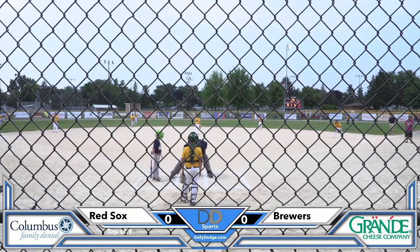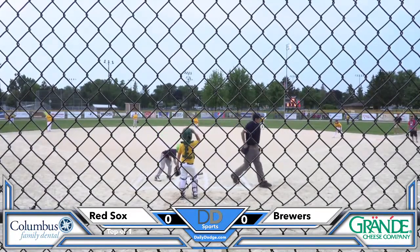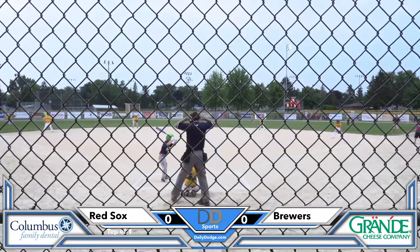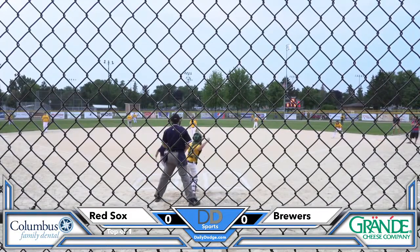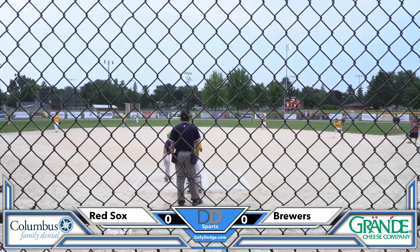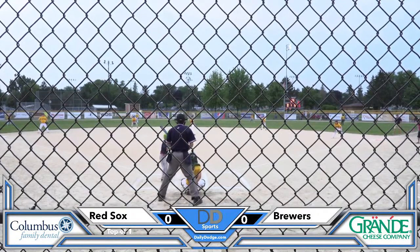So, for the Red Sox up here first, we've got Levi Grunwald batting first. All right, looks like we're pretty good. So Levi Grunwald batting first for the Red Sox. Pitch. And that is going to be ball 1. Let you know who's pitching for the Brewers here in a second. Ball 2. Pitching for the Brewers is number 11, which is Ty Fitzsimmons.